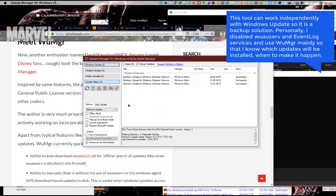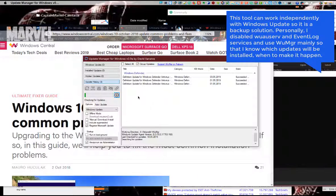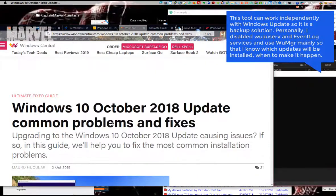This tool can work independently of Windows Update, so it is a backup solution. Personally, I disabled the Windows Update and event log services and use WuMgr mainly so that I know which updates will be installed, and when to make it happen.